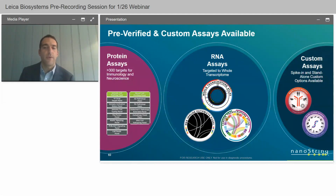With RNA, we have 3 current RNA panels. One of them is that whole transcriptome atlas that I mentioned for both human and mouse. We also have our cancer transcriptome atlas, which is that 1800 gene panel focusing on cancer biology. And then we have an 84 gene RNA immune pathways panel. So these are some of the key immune targets, 84 genes, and that panel is read out on our nCounter system.